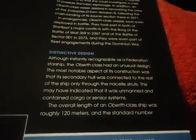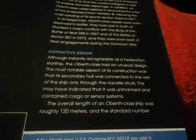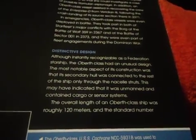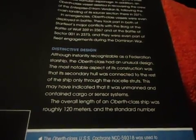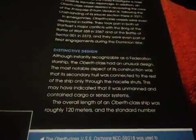Even though it's recognizable as a Federation starship, it has a unique design. The most notable aspect of construction was that the secondary hull is connected to the rest of the ship only through the nacelle struts. It indicated it was unmanned and contained cargo or sensor systems.